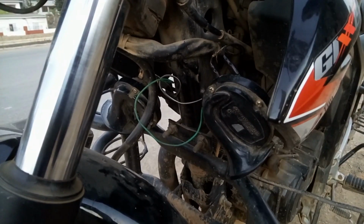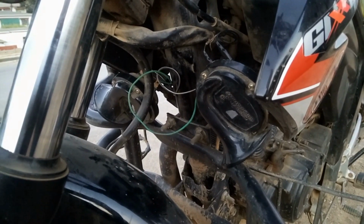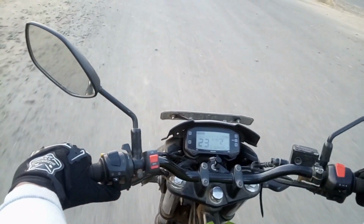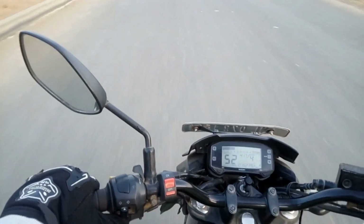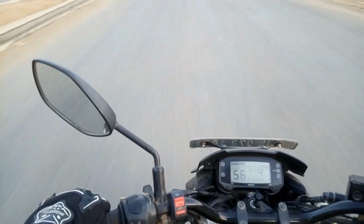So now this is the two custom horns. Let us listen to the sound. Sound of custom dual horns.